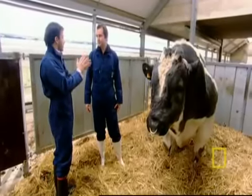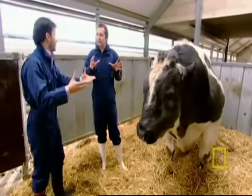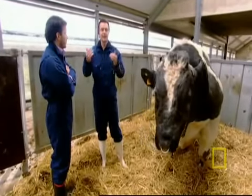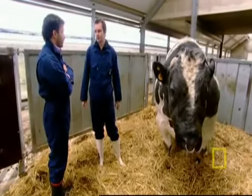And when you say double muscles, do you mean it has two of every muscle? No. Because it looks like it does. Absolutely. It has exactly the same type of muscle as any other breed, except that, in terms of quantity, each of these muscles is by far more developed. Right.